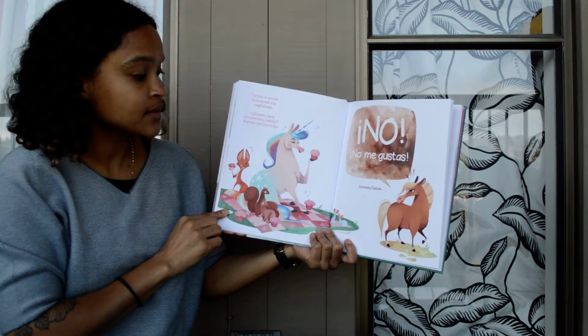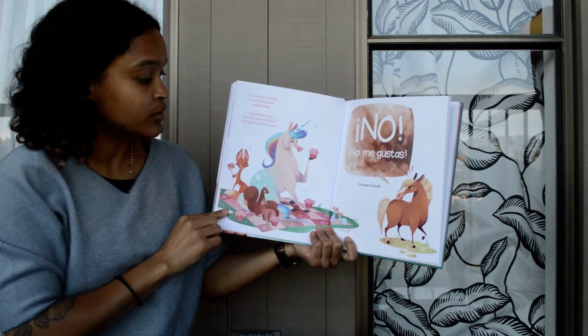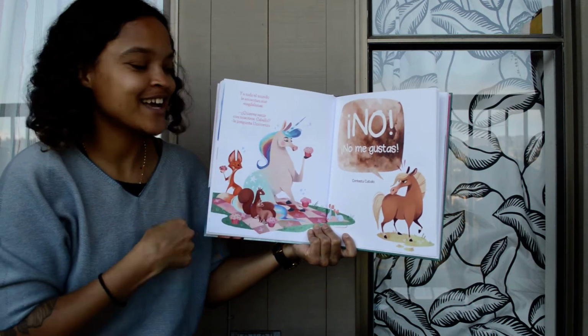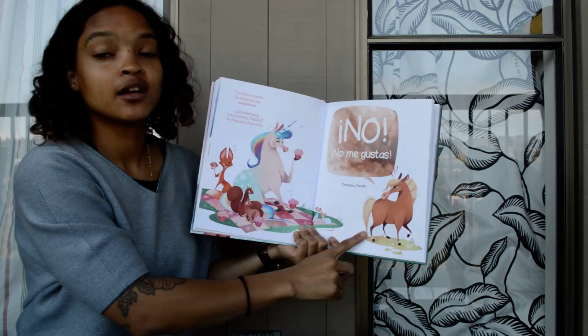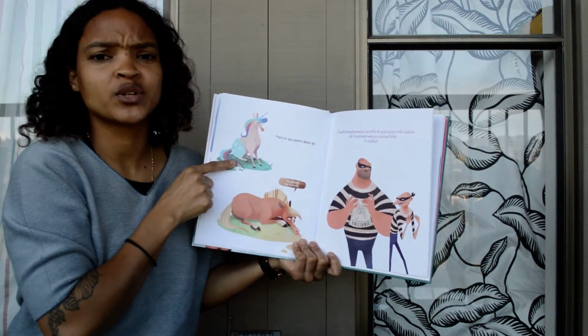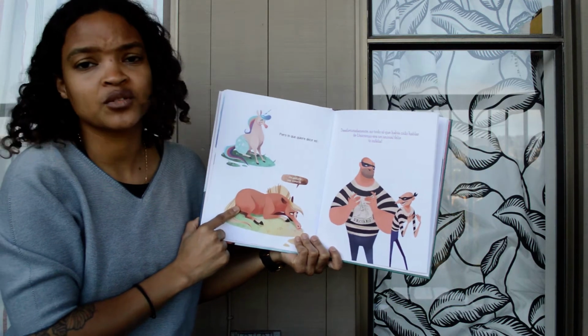Unicorn asks, ¿Quieres venir con nosotros, caballo? La pregunta Unicornio. Do you want to come join us, Horse? Asks Unicorn. No, no me gustas. The horse says, no, I don't want to. Oh. But Unicorn really wants the horse to join them. Horse says, I don't want to play with you.